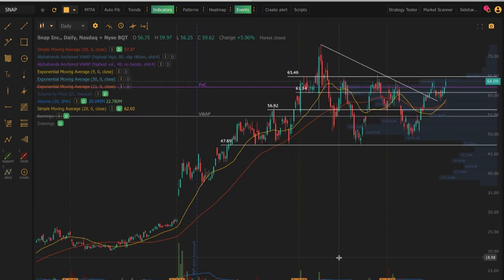So Snap has been very strong as of lately. We have seen a breakout of this downtrending resistance. We did retest that breakout, and we did push this past week, getting above that POC and testing this resistance around 65.40.